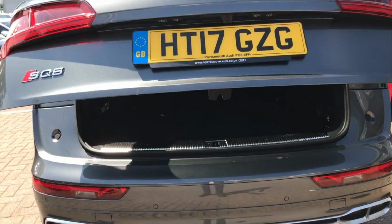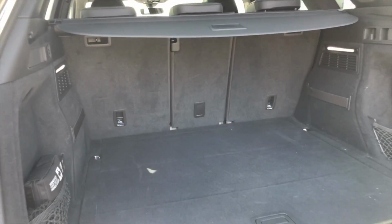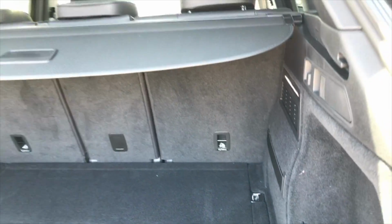This is a hugely practical car with room for 5 adults and a 610 litre boot, 1550 litres with the seats down.